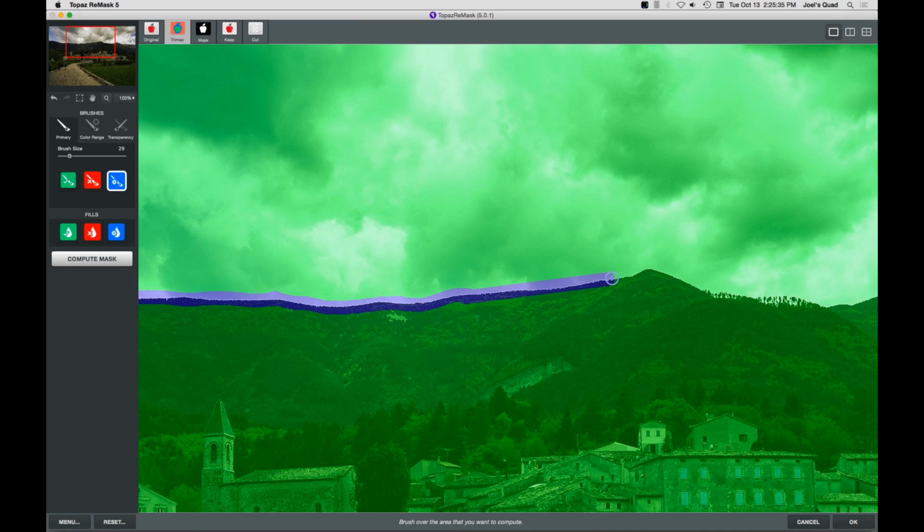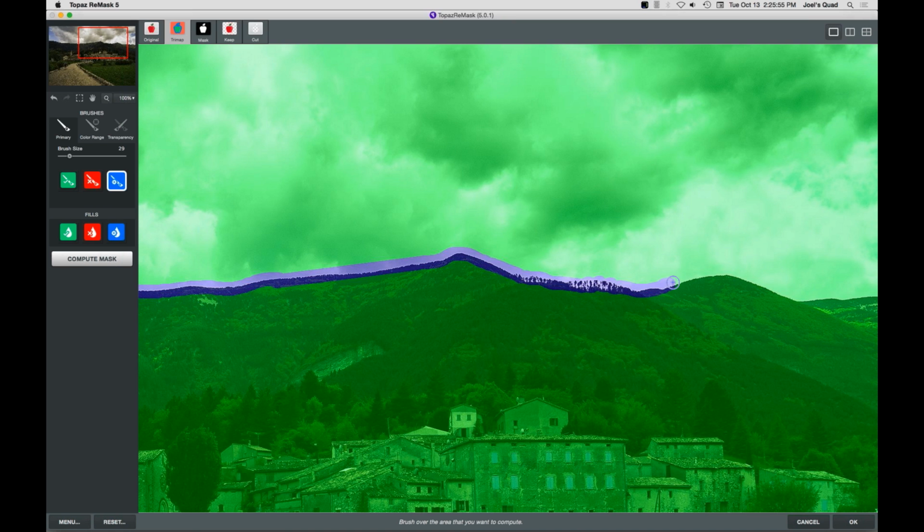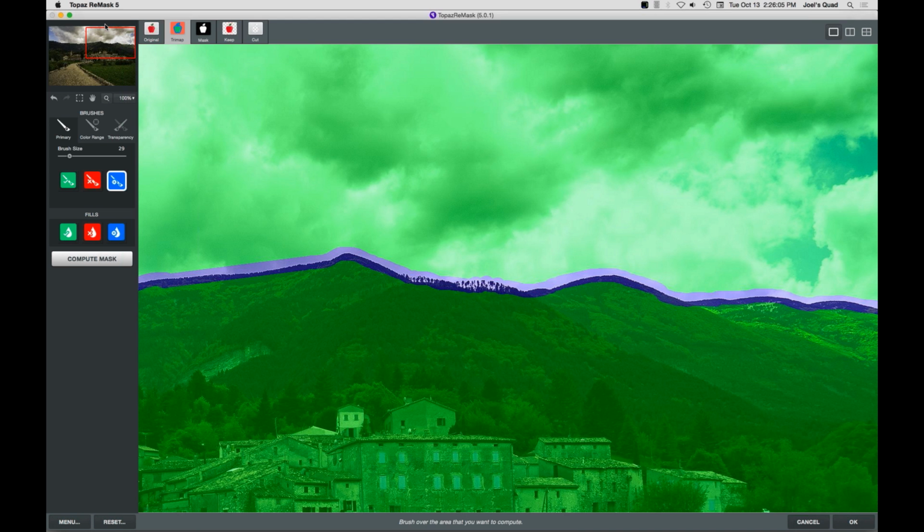Now this is one of the things you'll run into that's a little trickier to mask if you were trying to mask in another program. I think you'll see with all these trees and the spaces in the trees with the branches and everything where the sky's bleeding through, normally that's a difficult task for masking, but I think you'll see that this Topaz Remask program handles it quite well. All right, so there I've got my line. I'm going to shrink back down here.